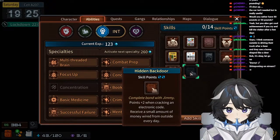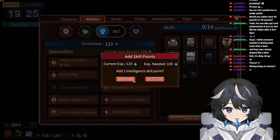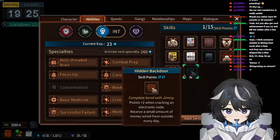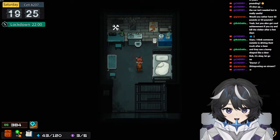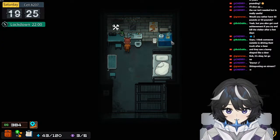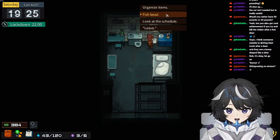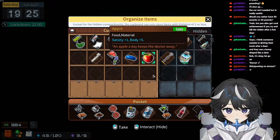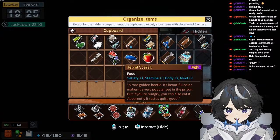Oh, I need points. We need hidden back door. We got a bond with Jimmy. Points +2 in cracking an electronic code. I forgot that you can actually inspect people to see what kind of skill you're getting. But I need my stam, I think. No, I need to go back. I need to buy some stuff before the end of the night. Maybe buy more cloth.